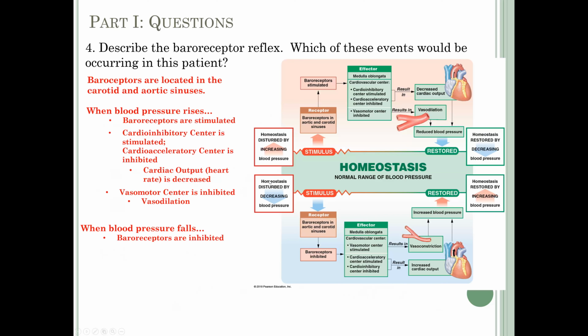When blood pressure falls, the baroreceptors in the aortic and carotid sinuses are inhibited. This is going to inhibit the cardioinhibitory center, try to say that 5 times fast, and it's going to stimulate the cardioacceleratory center, and that is going to result in an increase in cardiac output, aka a higher heart rate.